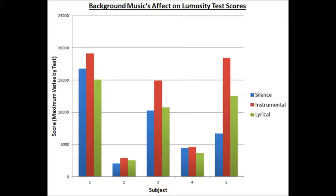As you can see on the graph, for every subject, scores with instrumental music were significantly higher than those with silence or lyrical music. Also seen on the graph, results between silence and instrumental music varied by subject. In the long run, the results from my experiment showed that instrumental background music significantly aids in a student's test performance.